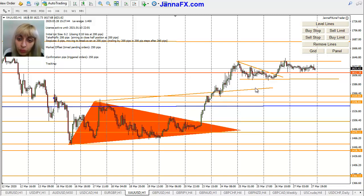Then I was expecting maybe it would have been a bearish flag. I was thinking it will have slowed down here, and as usual, guys, right? So that's what I'm saying.